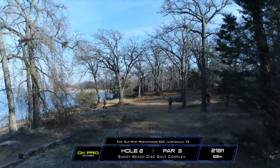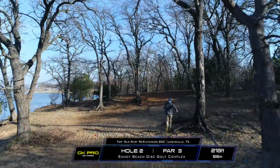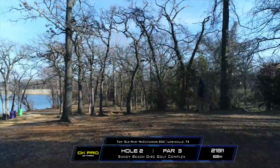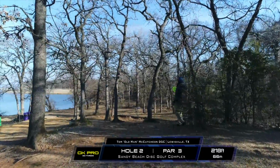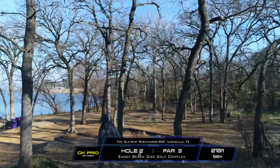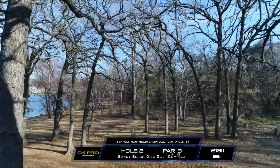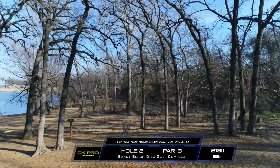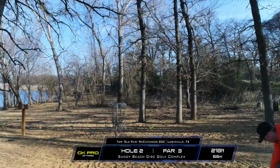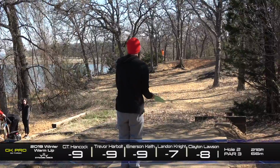All right, we are on to hole 2. This is a par 3, 218 feet. Most people will be throwing over the top here just to take all these trees out of play. But if you're confident with your release point, you can throw the gap on the right side and pray it gets all the way there, because there are a lot of trees in this fairway. If you have the power, over the top is definitely the way to go. You got to get it up really high. These trees are pretty close to the tee pad, so you got to throw it pretty much straight up in the air.